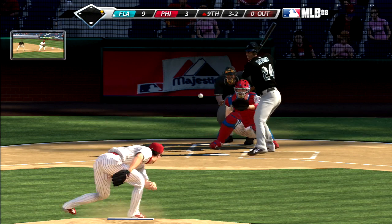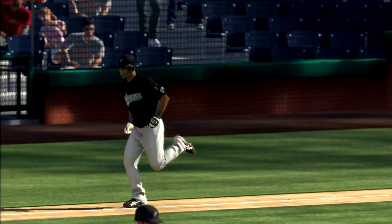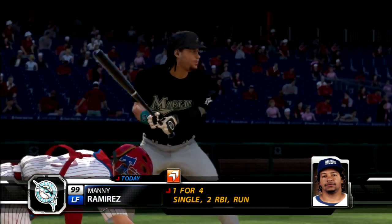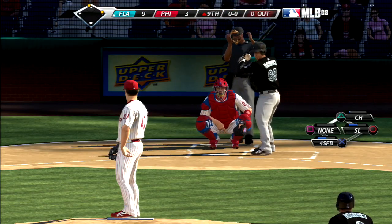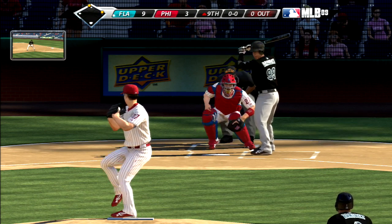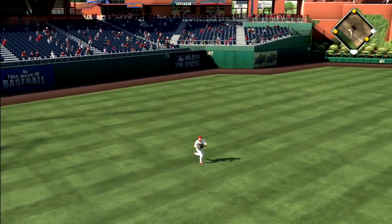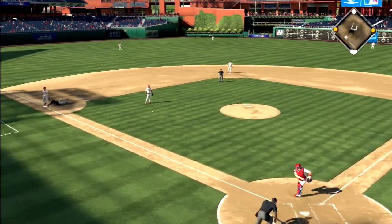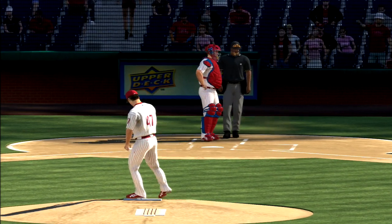Earn your paychecks and earn them. Ball 4. Manny Ramirez will step in. 1 for 4 in the ballgame. Now a ball grounded to short. This could be 2. And that's through into left, a base hit. The throw home. And not in time as the run scores. But it's way late, and he's in there.